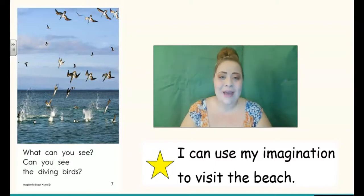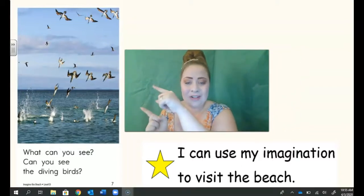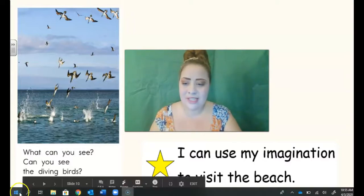I can use my imagination to visit the beach. That's right. Look at this picture of these birds diving into the water. When you're in the ocean or at the ocean, you will see birds diving into the water to get food. Let's watch a short video of this so you can see what this looks like.